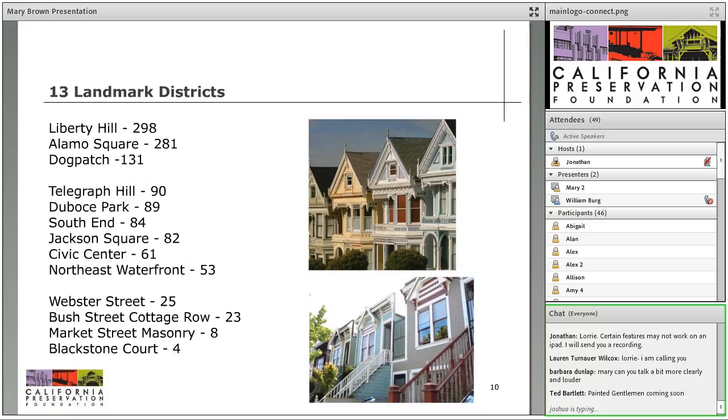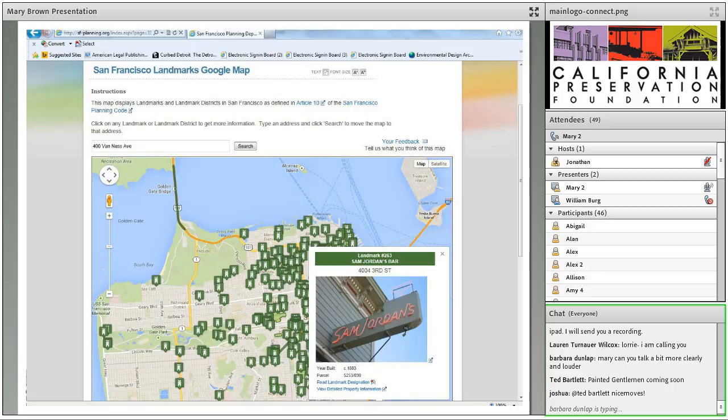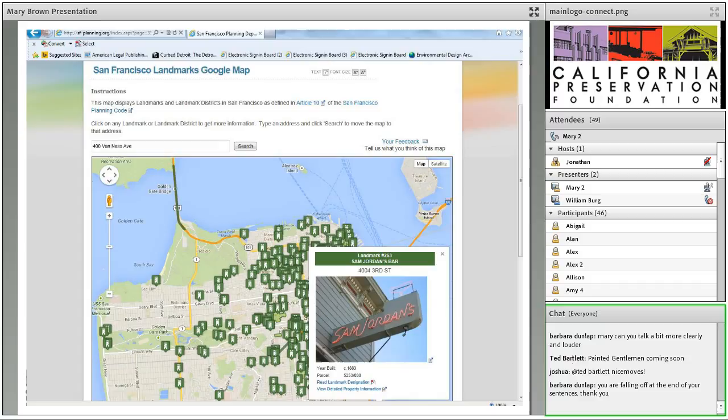So I'm going to take you to the first map. This is the landmarks map that shows all of the landmarks and landmark districts in San Francisco. And it's an interactive map, and I'm going to show you what kind of information you can find here.